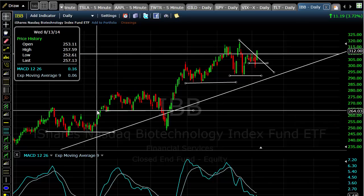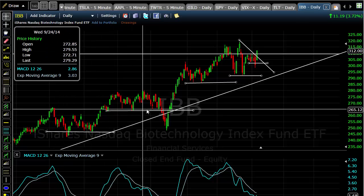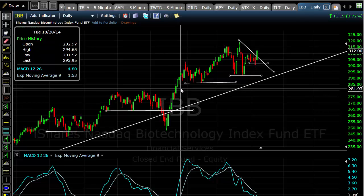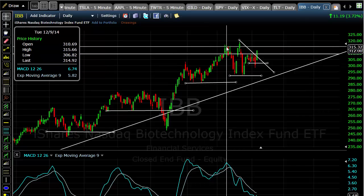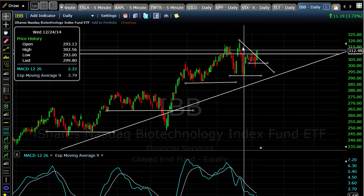for months now. Came up, consolidated, rose, consolidated, false breakdown, regained it, broke out over the old high. This is a monster move right here back in October. Put in another range in November, came up again in December. It's getting a little rocky. These are pretty big swings.